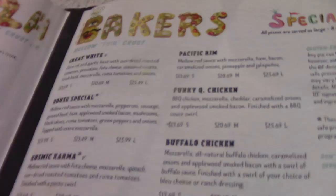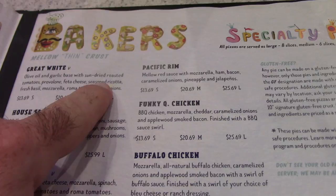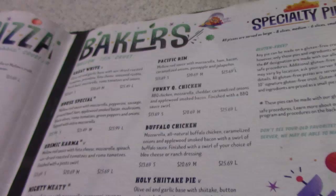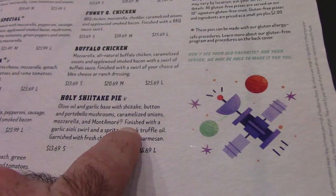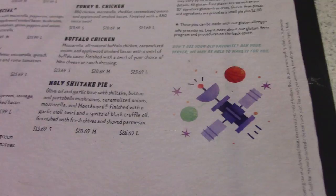So we're gonna order a large Great White, which is olive oil, garlic-based, with sun-dried roasted tomatoes, provolone, feta cheese, seasoned ricotta, fresh basil, mozzarella, Roma tomatoes, and onions, to take home. But Becky and I are gonna get a Holy Shiitake pie. So now it makes sense. Olive oil, garlic-based, with shiitake, button, and portobello mushrooms, caramelized onions, mozzarella, and Montamore, finished with a garlic aioli swirl, and a spritz of black truffle oil, garnished with fresh chives and shaved Parmesan. That sounds so yummy.